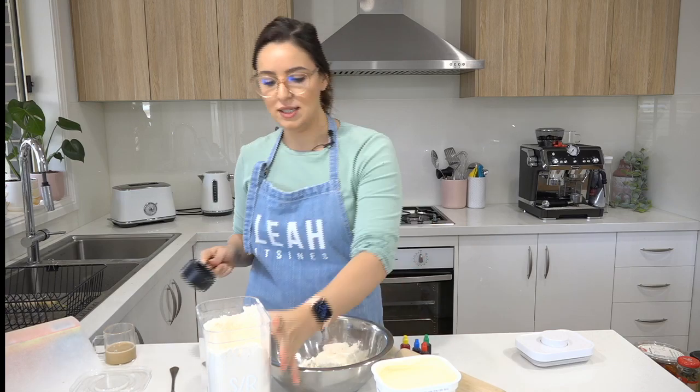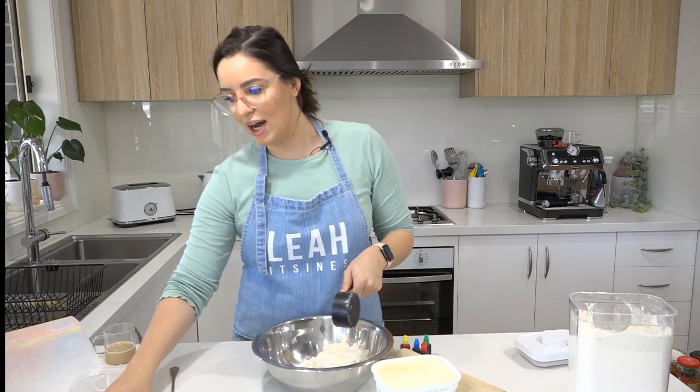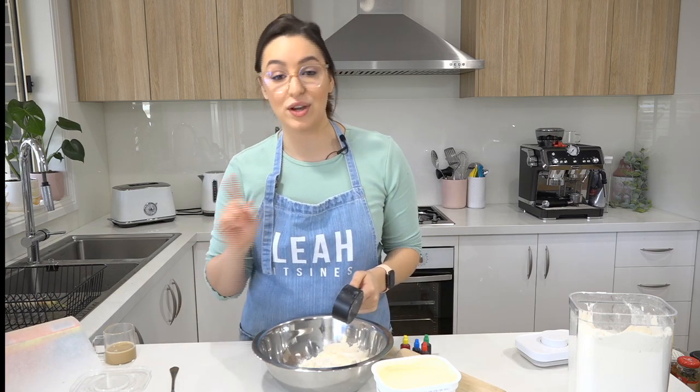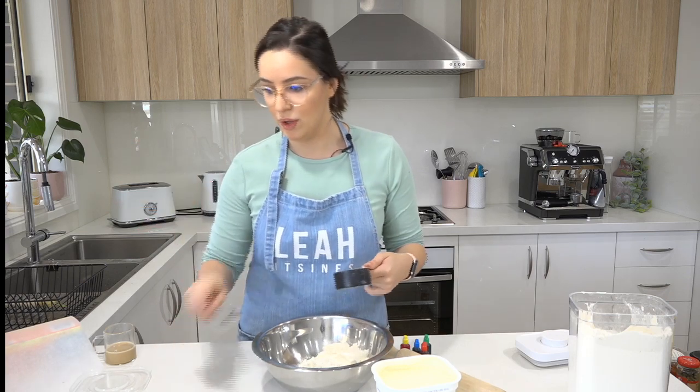Okay, so 1.5 cups. That is all done. Then we're going to use 1 cup of Greek yogurt. Almond meal. I don't think you can use almond meal for this because it is too grainy. Someone has tried it before and it didn't work. You can use a gluten-free flour if that is why you're wanting to use almond meal.